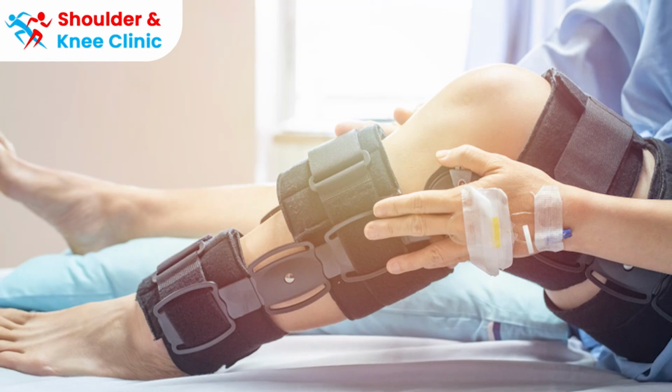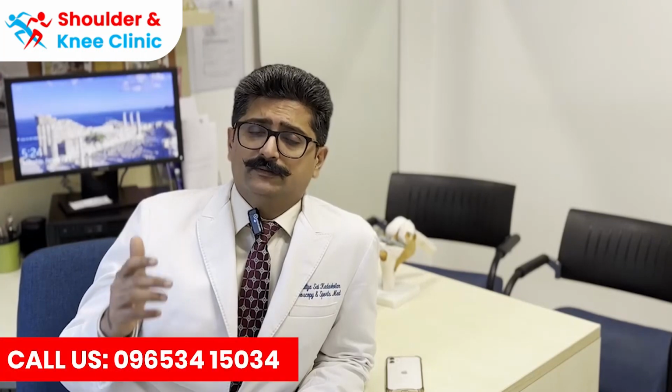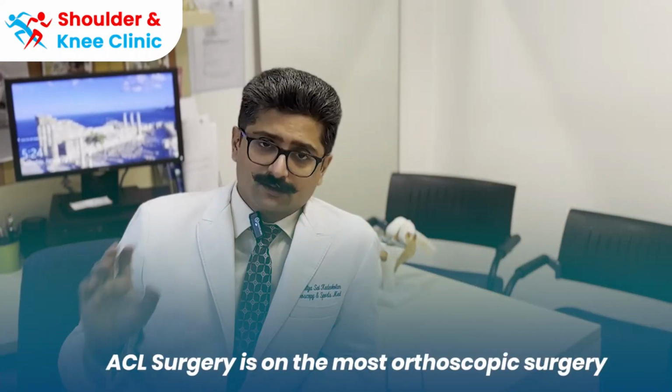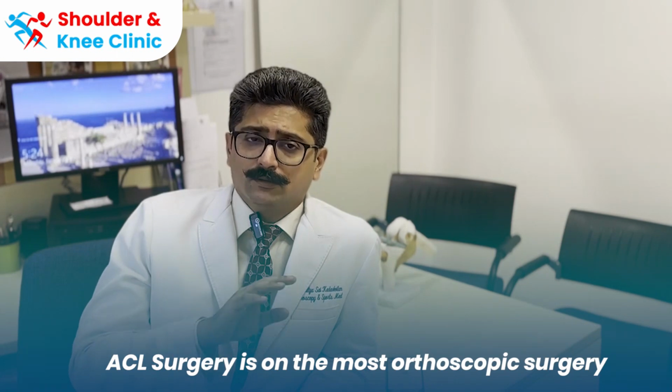ACL surgery is a very gratifying surgery. It's probably one of the most common surgeries done across the world for individuals having ligament injuries in the knee joint, and it is one of the most common arthroscopic surgeries which has shown over a period of time good to excellent results. People are able to resume sports and athletic activity.